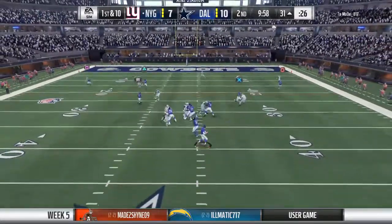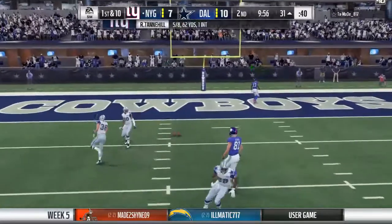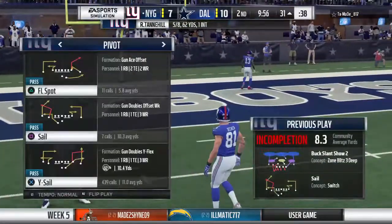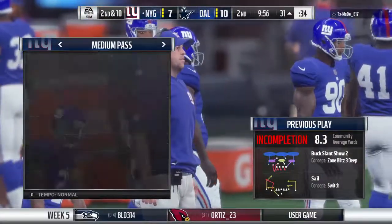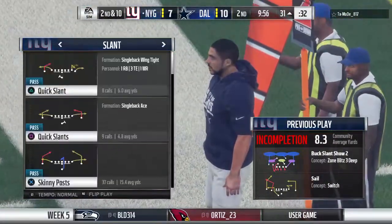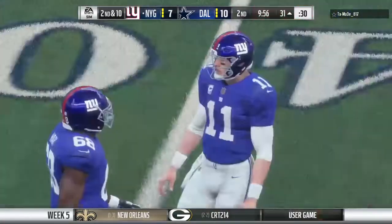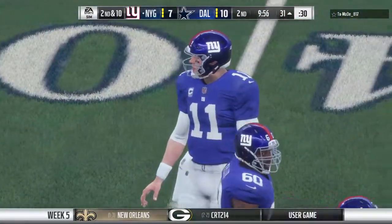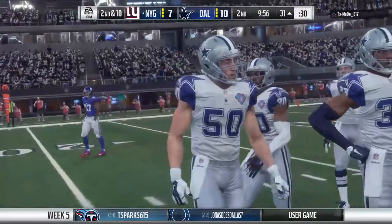To the air again, Tannehill. And they can't get the long connection as it falls incomplete. Eric Decker was the intended receiver, and that'll bring up second down. Well, too much oomph, too much mustard there on that pass. They really turned it loose, didn't they? Really cut loose with that one. Sharp, strong. Didn't lead to a completion, though. Made it very difficult.